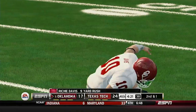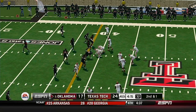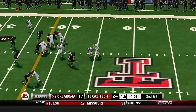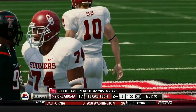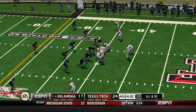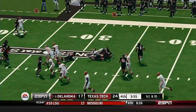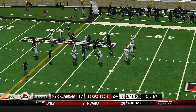Brought down around the 40-yard line. Gain of 8 yards. That brings up second and 9. Strip that ball. Up the middle for a nice gain. Gain of 6 yards. First down. Bring him down at about the 31. That'll make it second and 7.